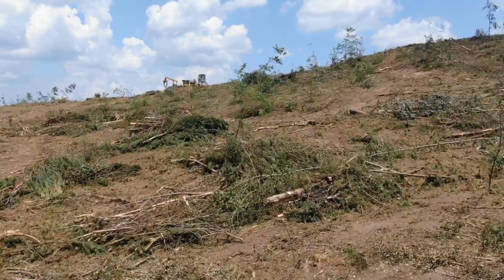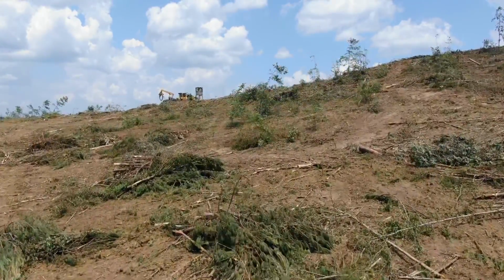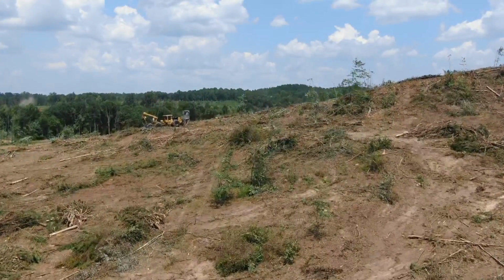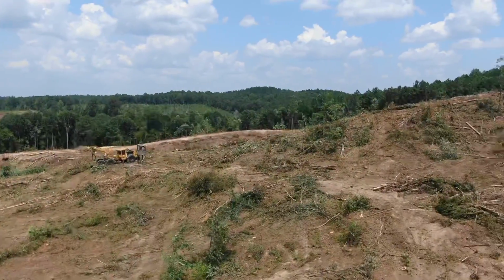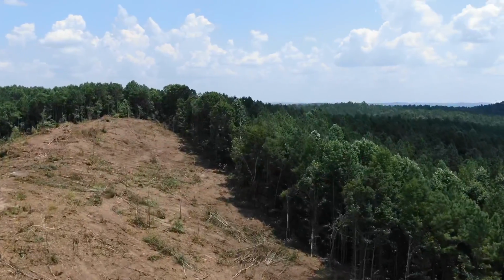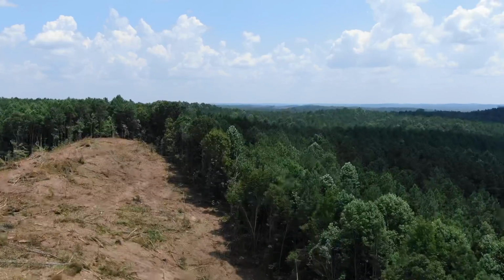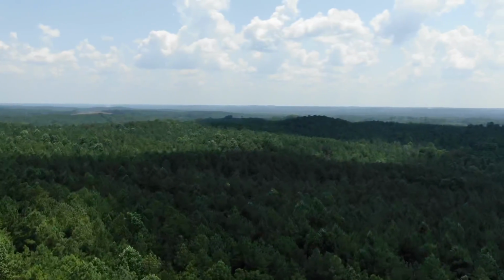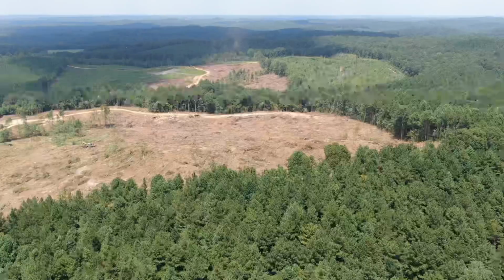We are just about done with this job. Check this hill out right here as I fly up it. And watch this ridge that Chad is sitting on right there. Look at that thing. I mean, it kills me, this ground. Look across that horizon right there. It's just timber. As far as you can see, it's just timber.